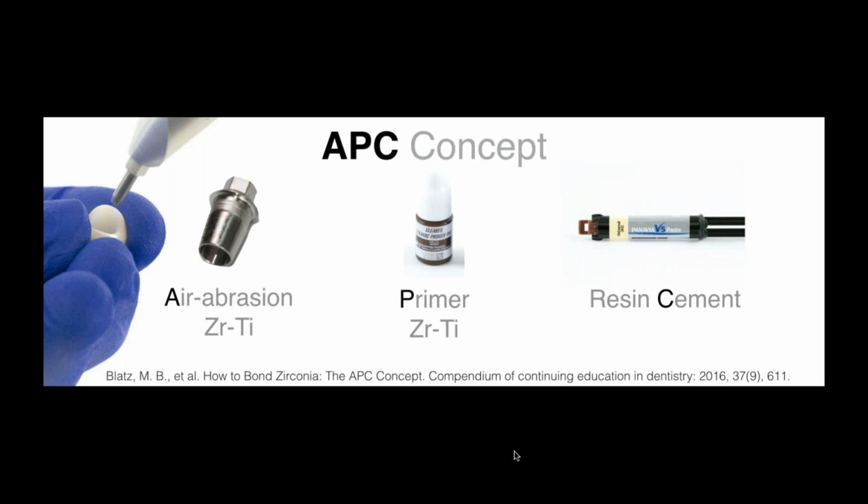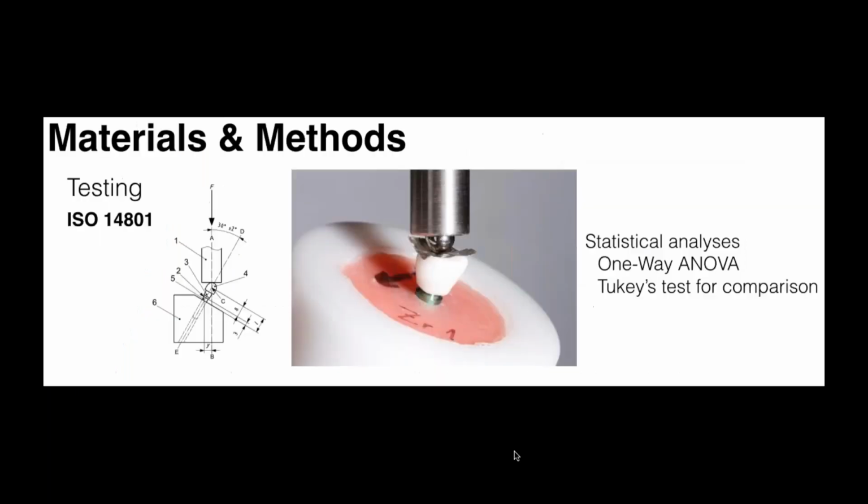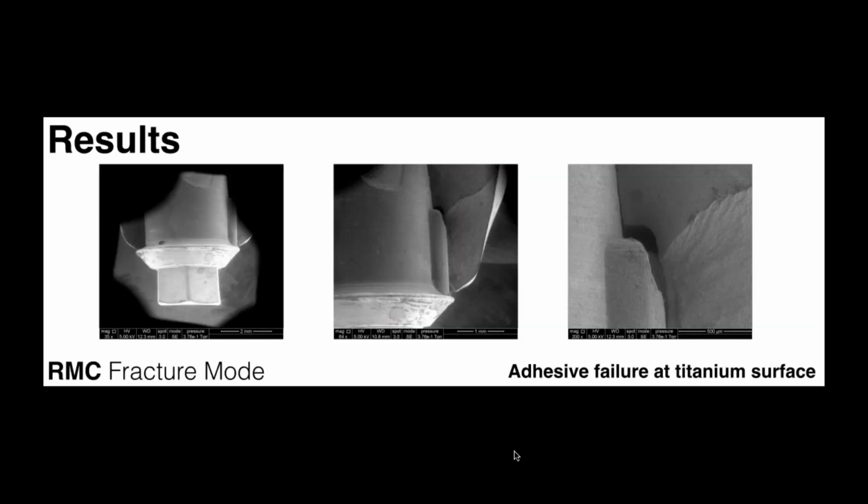And here you could use different ones, different companies make them. My only advice would be never mix them, because we don't know the compatibility between a primer and a cement, etc. So make sure that you use an entire system for bonding to titanium bases. Then we did in vitro testing following some ISO standards with the tie bases and different materials, and we were trying to analyze how we obtained the failures and what was going on there.